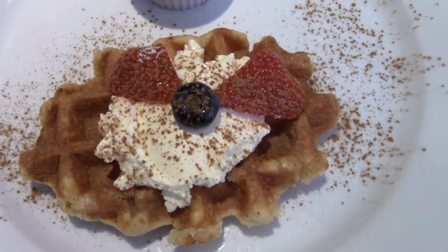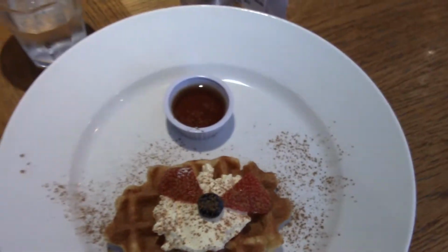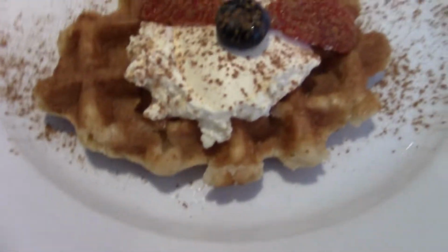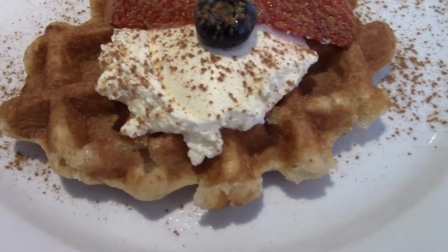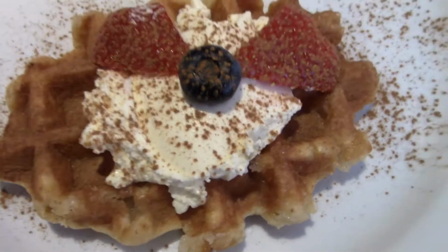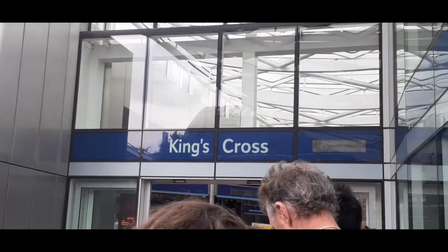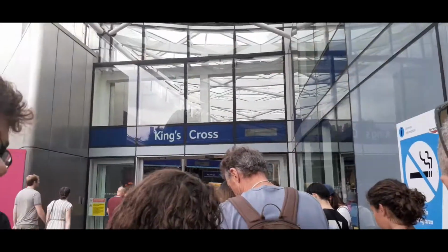I decided to get a Belgian waffle with cinnamon and syrup, but like this huge plate for this tiny thing. Also, it's 6 pounds. It's like 7 pounds for this tiny little thing. Oh boy. Made it inside the line finally, to the line inside. So I can see it kind of. It's so exciting.